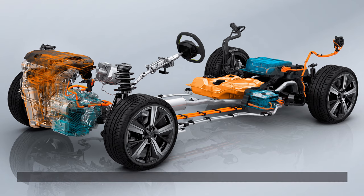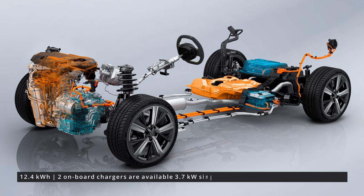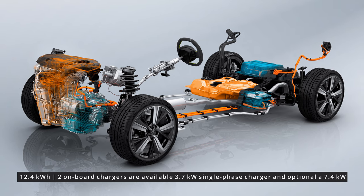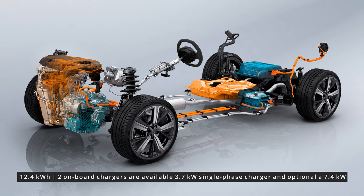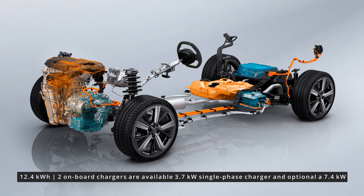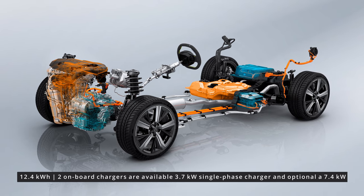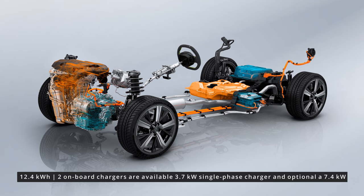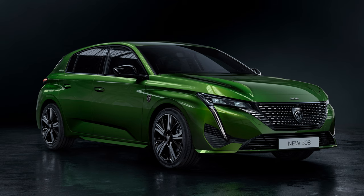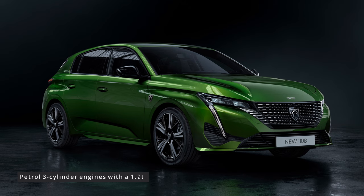Now, both of the hybrid versions will come with a 12.4 kilowatt hour battery, pretty big for a hybrid in this class, and the power is 102 kilowatt, and you will also have available as standard a 3.7 kilowatt single phase charger, and as an option, probably for some extra cost, a 7.4 kilowatt single phase charger.